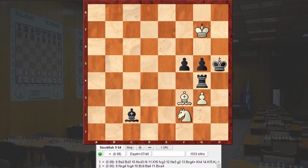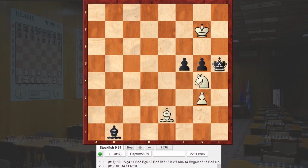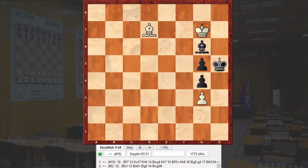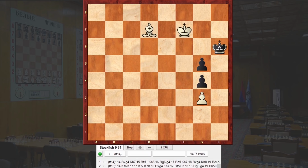After bishop c2, that's why white is first playing bishop e2, and only after cornering the light squared bishop is capturing on g4. F takes g4 and only now bishop b5. The threat is bishop e8 check followed by bishop takes g6 checkmate, and already the light squared bishop is cornered. There are no bishop a4 moves. Bishop g6, but here comes this simple bishop d7 move, and black is in zugzwang. After bishop f7, white is winning the bishop and then the pawn on g4, and this is going to be an easy win.